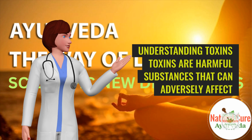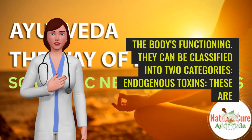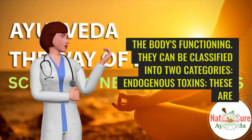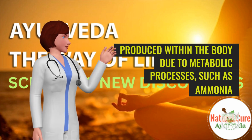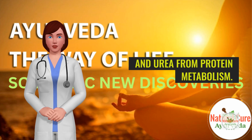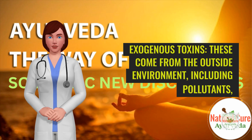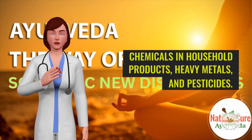Understanding toxins. Toxins are harmful substances that can adversely affect the body's functioning. They can be classified into two categories: endogenous toxins. These are produced within the body due to metabolic processes, such as ammonia and urea from protein metabolism. Exogenous toxins. These come from the outside environment, including pollutants, chemicals in household products, heavy metals, and pesticides.